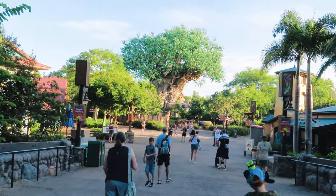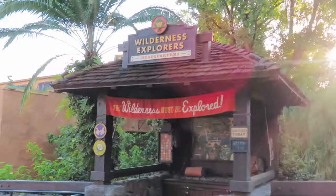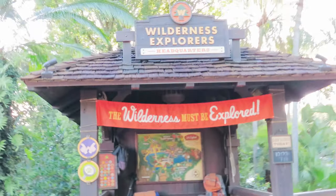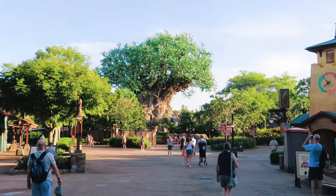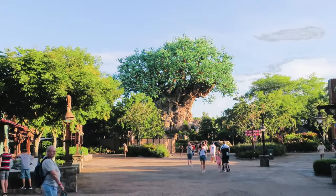It's beautiful. If you want to do the Wilderness Explorers with the kids, it's just here. It's great fun to keep them occupied while you're going around looking at the animals. It's really good fun and interactive. We've done it a few times. But there she is, the beautiful Tree of Life. So stunning.